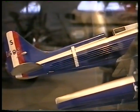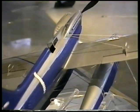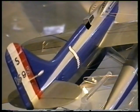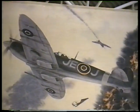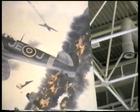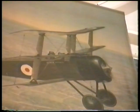We got a Supermarine S6B Schneider Cup Racer. Forerunner to Supermarine Spitfire. Spitfire, probably during the Battle of Britain. Sopwith triplane.